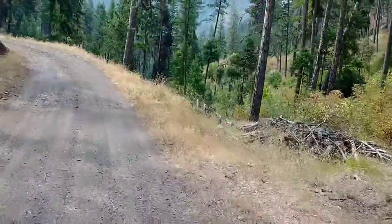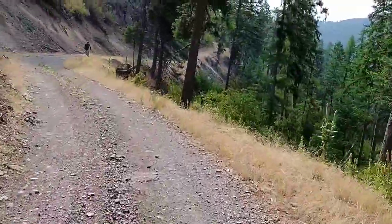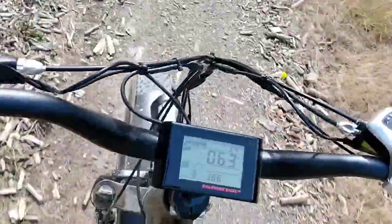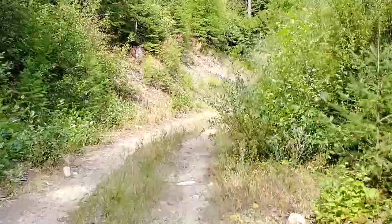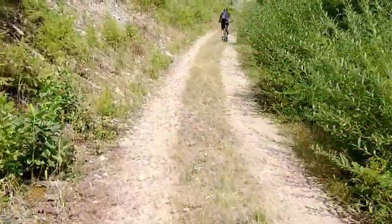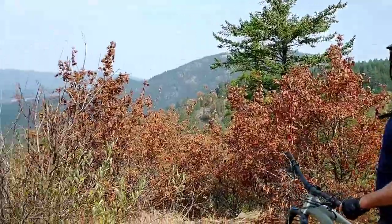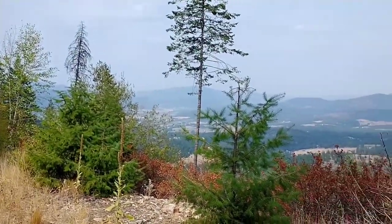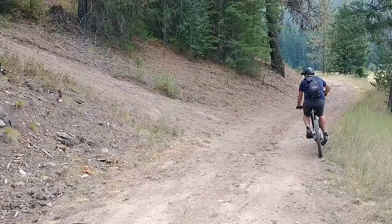Nice. Probably be using both my hands. Get back to town, we have to go back down that way? Exactly, yeah. We can't just go some way down this way to your house? Well, we can bushwhack it.